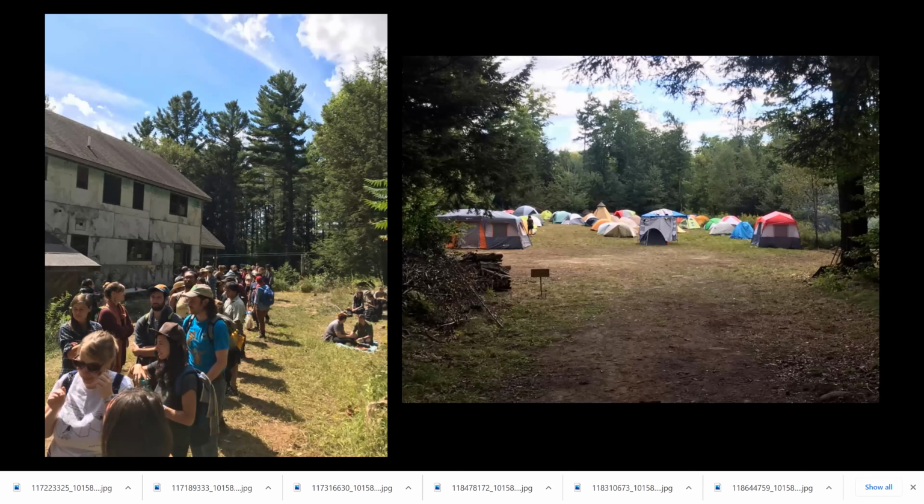Our kitchen crew provided so well. This first picture is the line of people waiting to be fed, and it's just amazing. The second photo is one of the camping areas. We had the field, but there are also woods where you could have gone and camped underneath a hemlock tree if you wanted to.